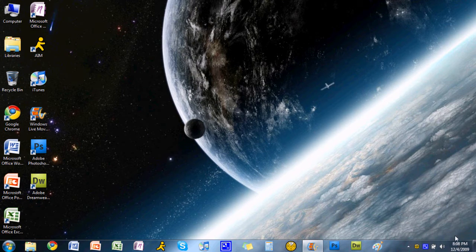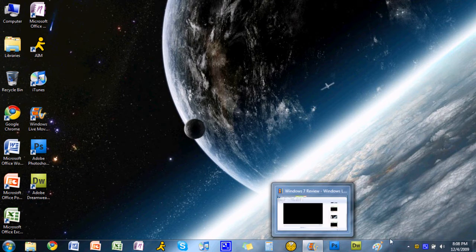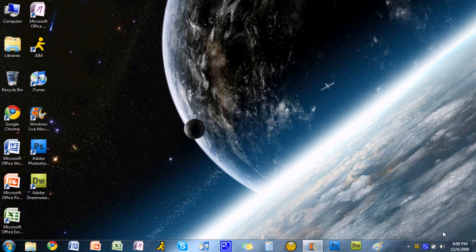And next to that, of course, is the time and date, and now since the taskbar is larger, the date is able to fit in without having to alter any settings or highlighting over the time. And to the right of that is a button for the new feature that Windows has included, Aero Peek, which I will get to a little bit later. And that pretty much covers everything about the new taskbar.